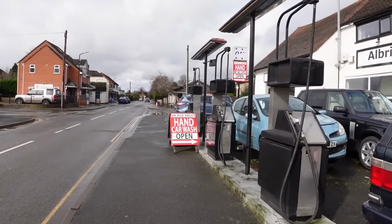So this is the main high street of the village. Back in the day, this was the main A41 trunk route. It's now been bypassed as of 1967, which isn't that recent. The road now runs to the north, nearer to the station. And I'd like to say this is quieter than it used to be, but it doesn't seem that way. Busy, busy road.